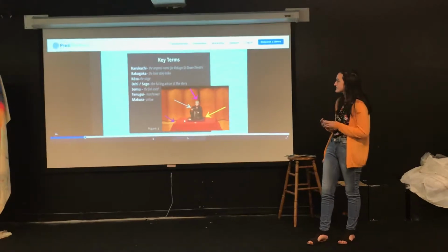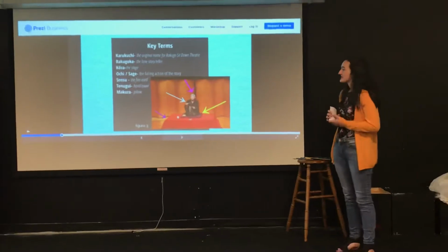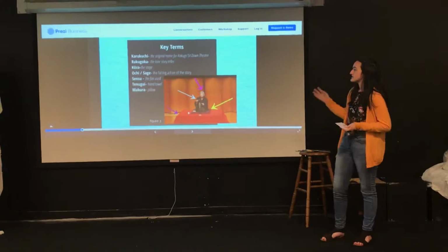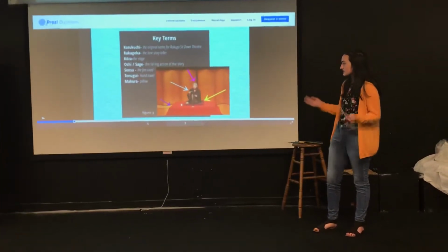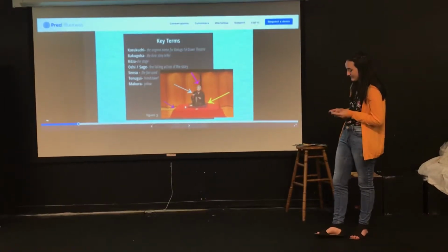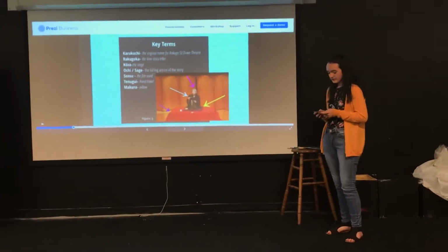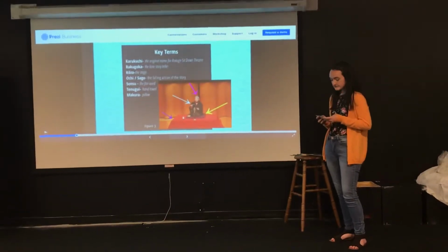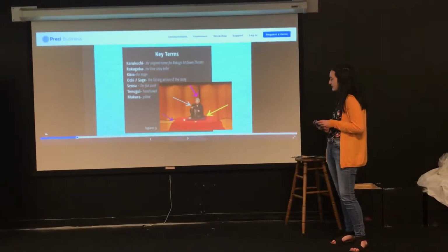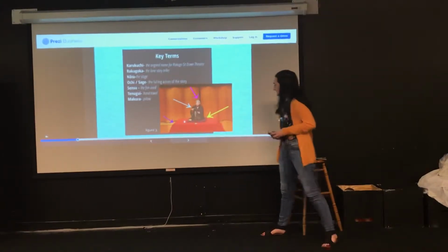So some key terms for my presentation. Since Rakugo is from Japan, as I said previously, there's many terms where they normally wouldn't be in English. The Karakuchi is the original name for Rakugo. The Rakugoka is the solo performer. The koza is the stage that they perform on. So in this picture, it would be the red box.